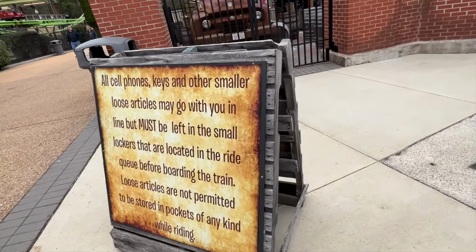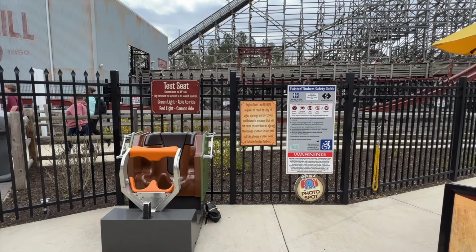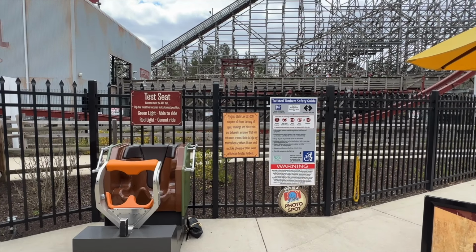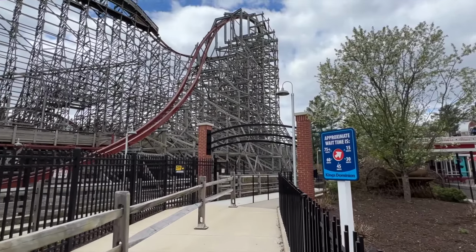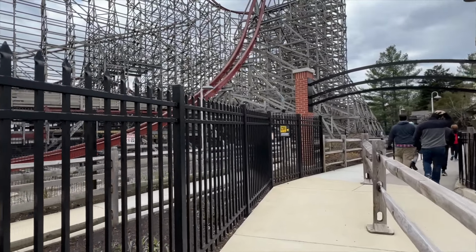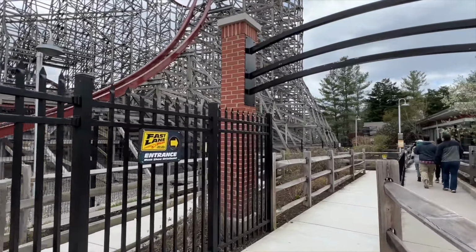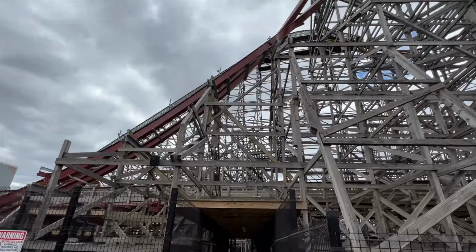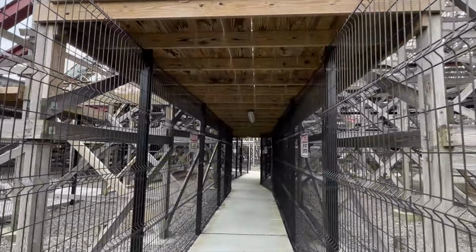So see, there's a test seat right here. Okay, so it's fast lane is what it's called here, right? So we purchased fast lane. All right, here we go. Into the queue.